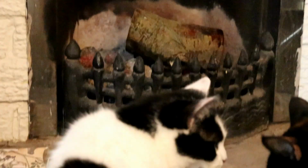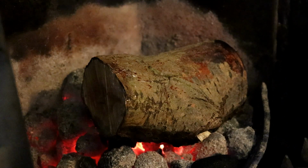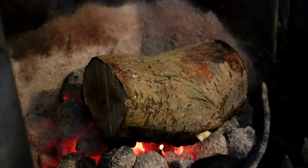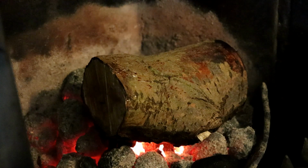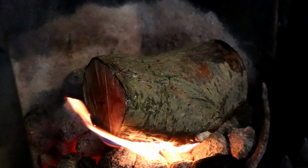Oh, there's smoking and crackling. I can see them in there. Oops. Oh, Willow, you have to photobomb everything. Yay, it went.